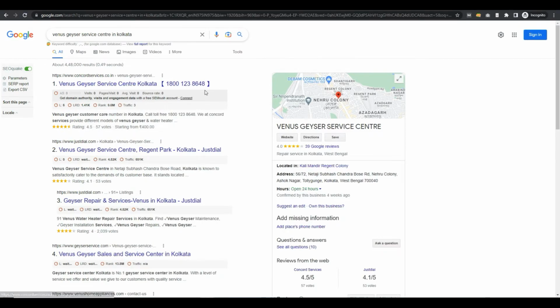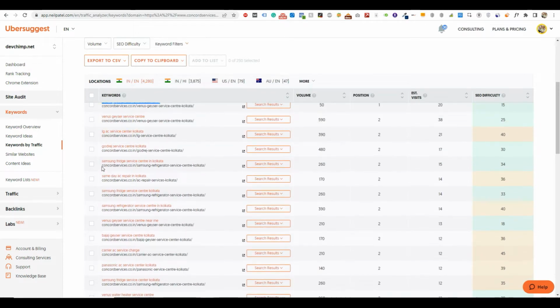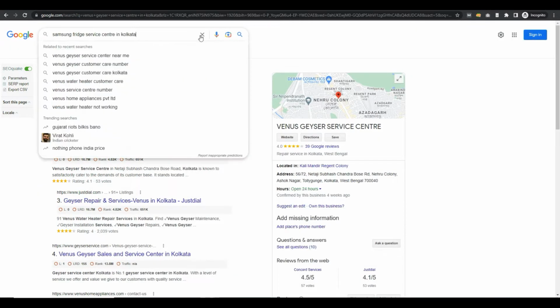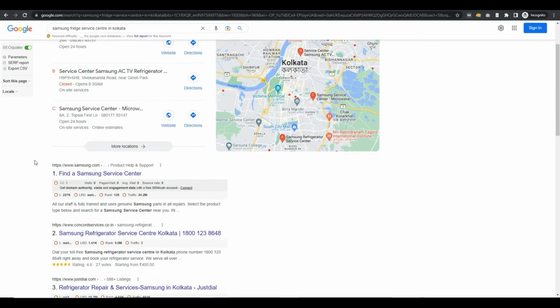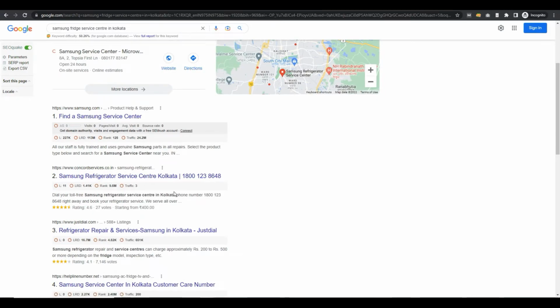Look, it is positioned in the top, and it is ranking for a long period of time in the number 1 position. Look, a few more top brands like Samsung Fridge Service Center in Kolkata. It is ranking just below the brand website, but it is also getting traffic, although they are not an authorized service center. They are doing business since 1987, more than 35 years now. So they are a reputed business and getting lots of clients.